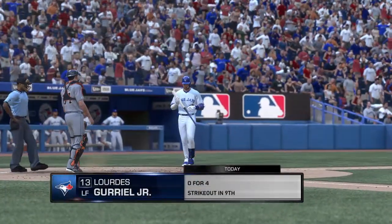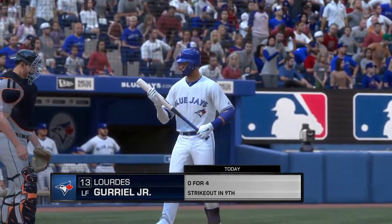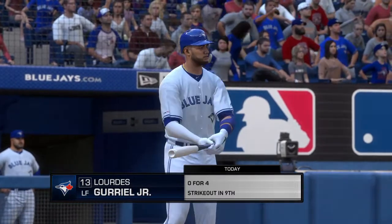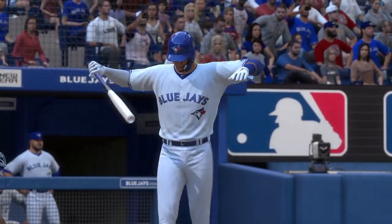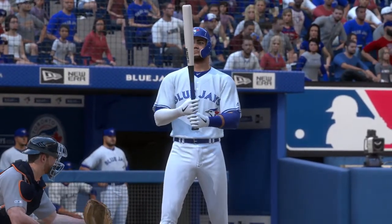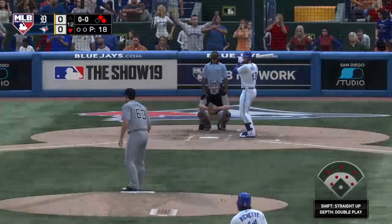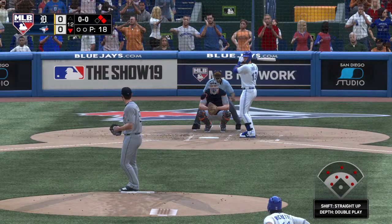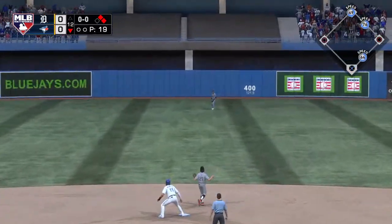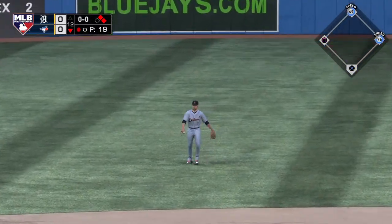Now at the plate, number 13. He's gone hitless to this point. Not a great game up to this point, but none of that would matter if he could come through right here. A chance to be the hero. Here's the first pitch. Line towards center field. Reyes patrolling center makes the play, 1 out.